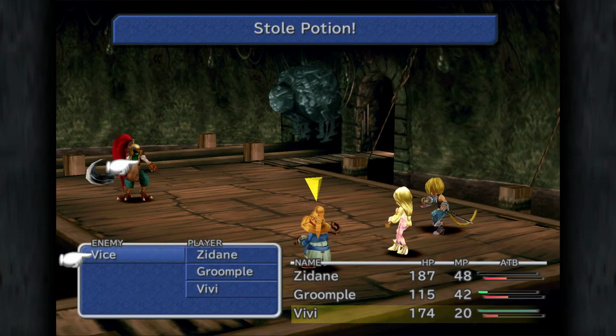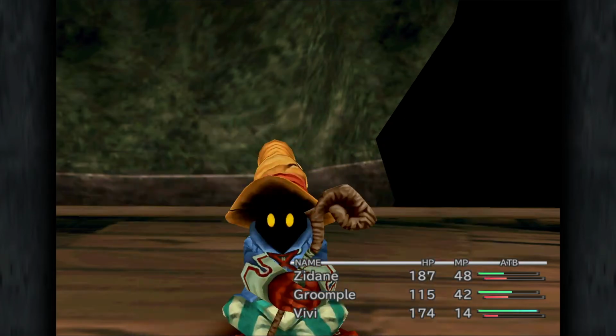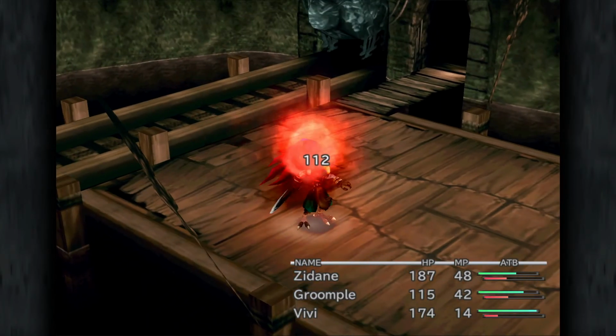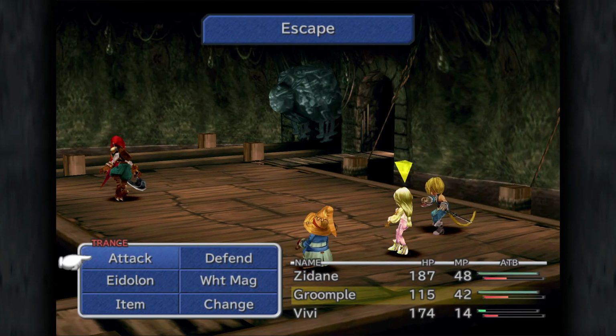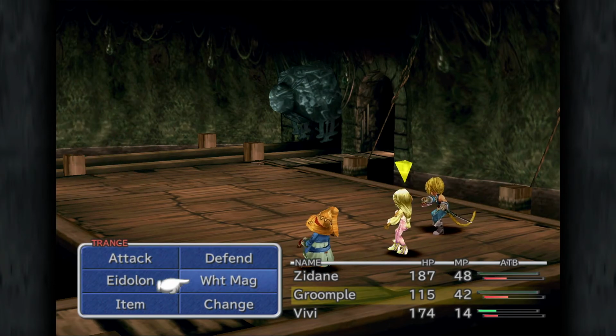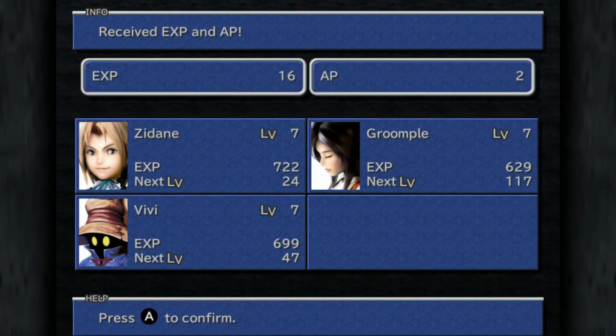What happened to the armor dude? I forget his name. Oh, we don't know where he's at right now. He went off searching for the ragtag group of thieves to get revenge for stealing the princess. What? Did he just run away? He ran away. You still get experience points for winning. Yeah, because I killed one of them.